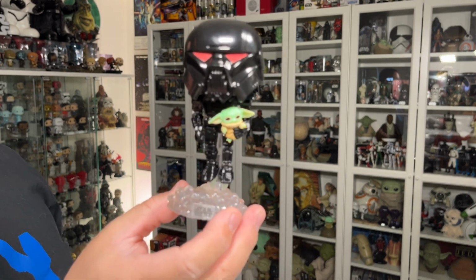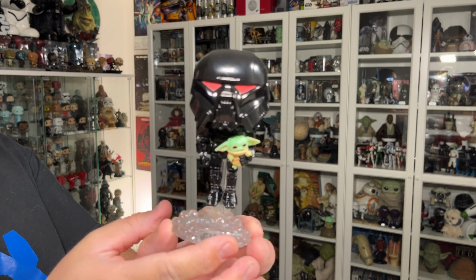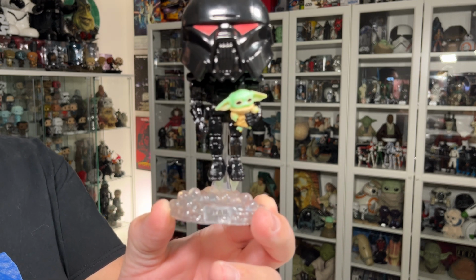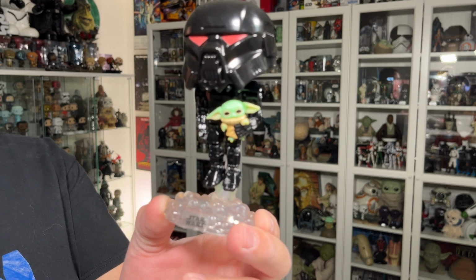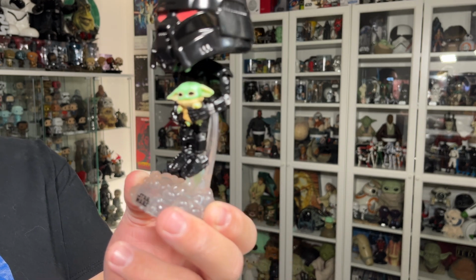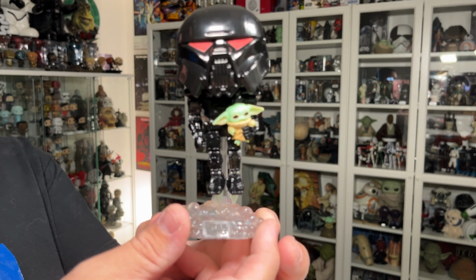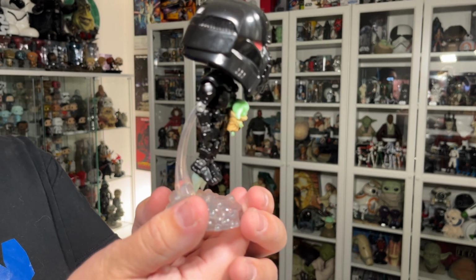And I might be a little partial to the Dark Trooper. It's my favorite new character for sure. Absolutely. If you've watched my other Dark Trooper reviews, like the Black Series, the Mission Fleet, and my Funko Pop reviews for the Dark Troopers, it's my favorite new character. So yeah, I'm a bit partial to it, but they did an amazing job.